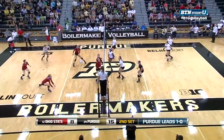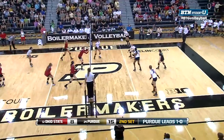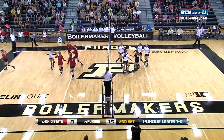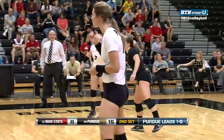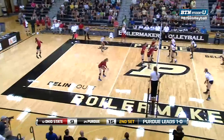Nice serve from Mandolfo. A little dink from Rabarchek. So Purdue not seeing what they want, so they get the ball back in the rally. Set looked a little bit low to Adelaja, kind of swinging from her head there. Elbow didn't get real high, so ball goes wide back to Ohio State. 15-9, Boilermakers.